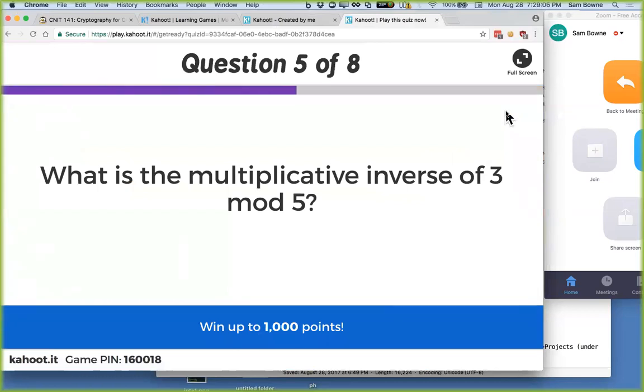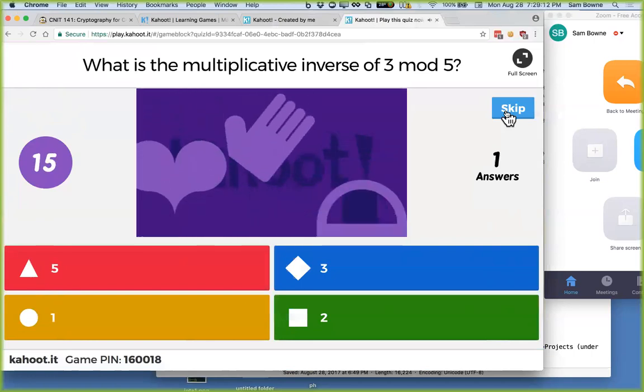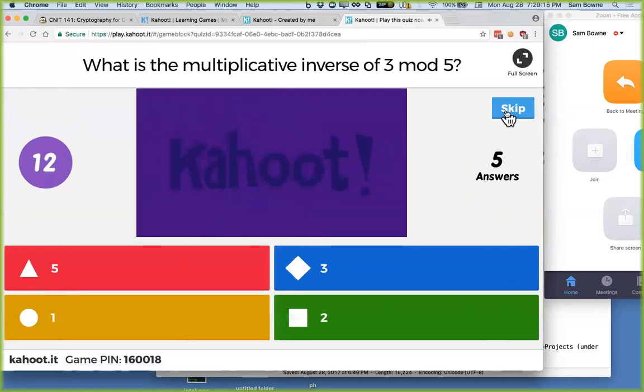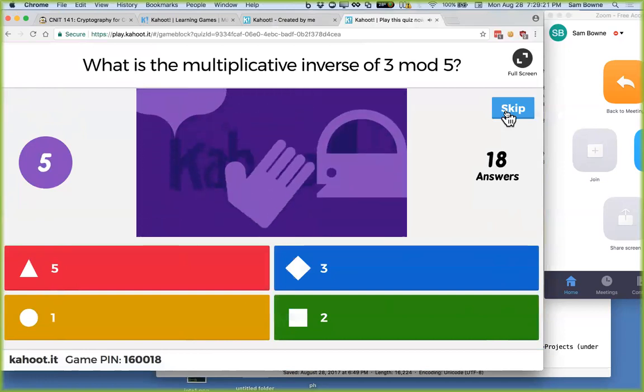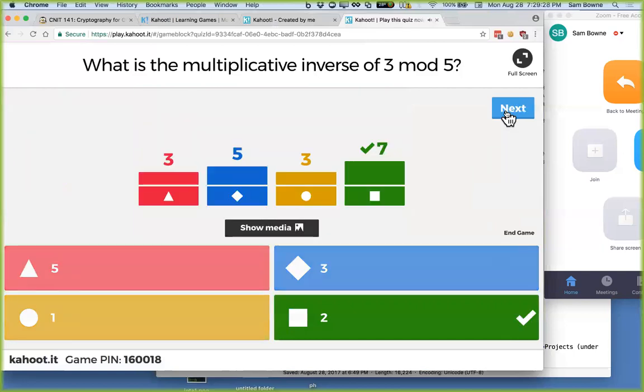How about this one? The multiplicative inverse of 3 mod 5. That's a little tough. All right. The most popular answer is correct, which is 2. Let me just talk about this one, because this is a little bit mind-bending. So first, let's make a ring for modulus 5. So if I put 0 here, 1, 2, 3, 4, that's it. There is no 5. There are 5 total numbers.